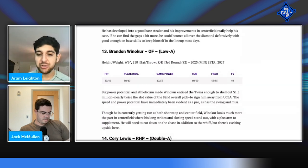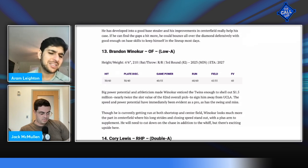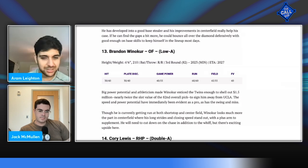And you're like, oh my gosh, I can dream on everything. But the hit tool is a little bit concerning, and understandably so. He's a teenager who's 6'6". And I think teams probably were leaning towards, hey, let's let this kid go to UCLA. The Twins, I think, really liked where their draft class settled in, and they had an opportunity to swing for the fences a little bit, and they did that and were able to sign Winokur.